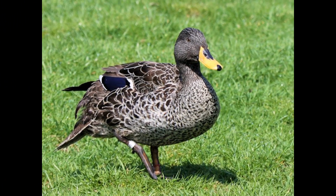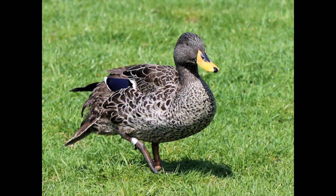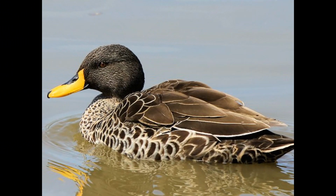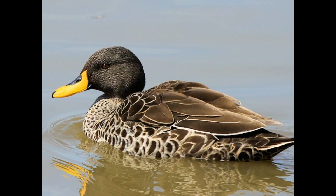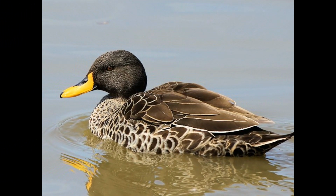Their legs are typically orange in color, which is another distinguishing feature. Their legs are relatively short and orange in color. The feet are webbed, which is a common feature among waterfowl and helps them swim and navigate in aquatic environments.